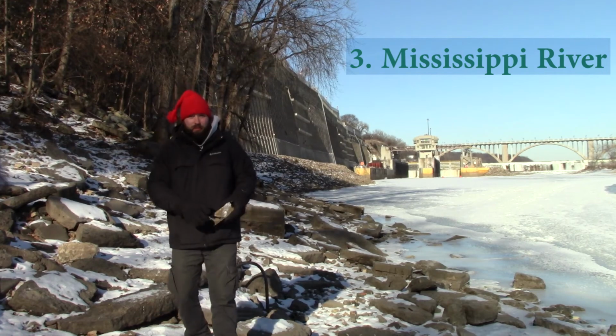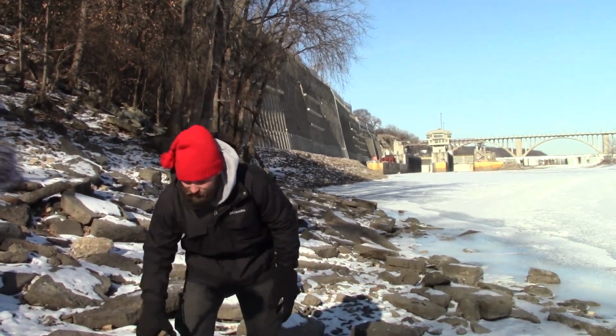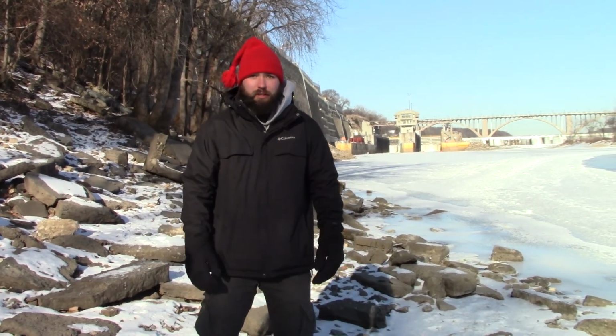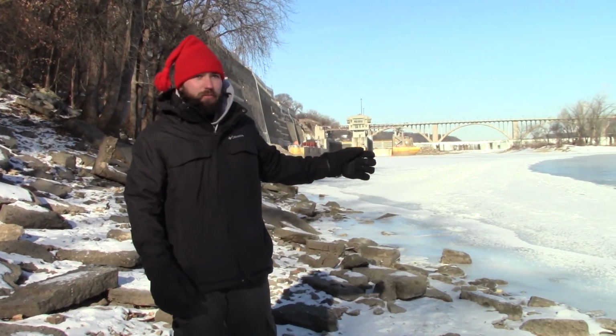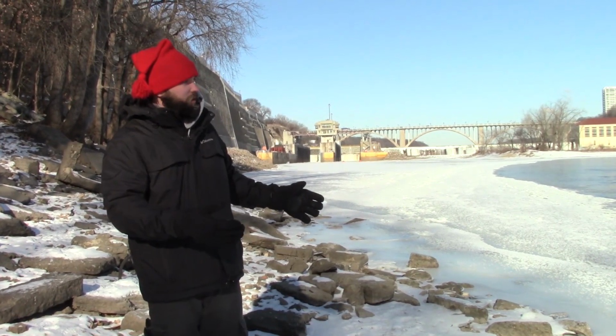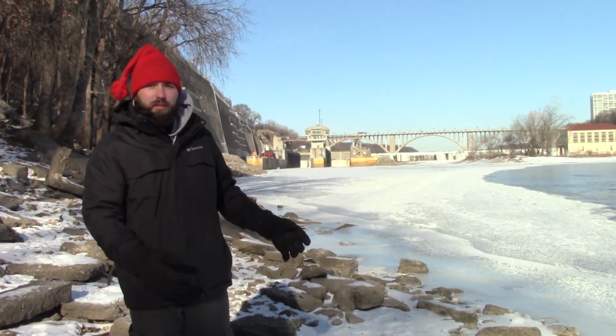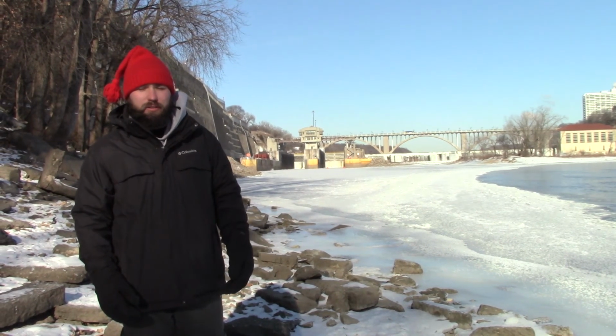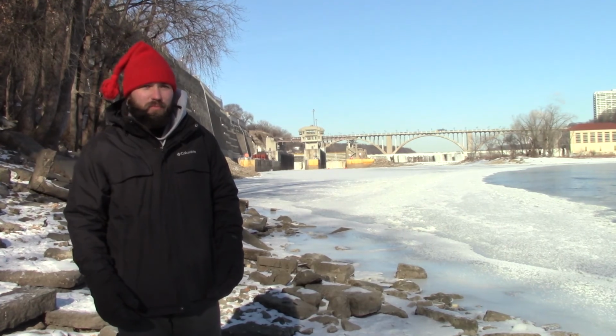Hello and welcome to the Mississippi River. We made it down here. We're just upstream of where Minnehaha Creek flows into this massive river. One interesting fact about the Mississippi is it's the longest river in the United States. It starts from Lake Itasca and runs all the way down to the Gulf of Mexico.